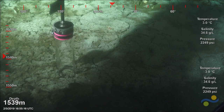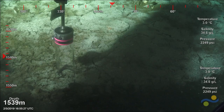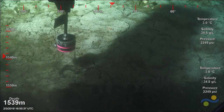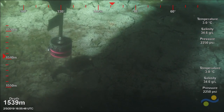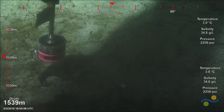Cannot wait to run oil on these. I bet they're just loaded with hydrocarbons. Wow. See how beautifully this is going in? These are just gorgeous. Yeah, let's give it 1 second. It's starting to compress a little bit. Keep going. Keep going a little bit more. Perfect.